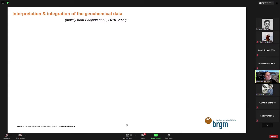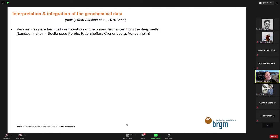So, if the geology gave us some clues on the path network of the fluid, the geochemistry will give us some clues about the fluid flow direction and where it came from. First, we have to notice that we have very similar geochemical composition of the brines discharged from the deep wells of Landau, Insheim, Sulz, Rittershofen, Cronenbourg, and Vandenheim, except for the calcium and strontium concentration values that are lower close to Strasbourg, in the Strasbourg area.